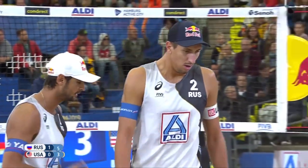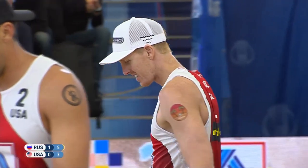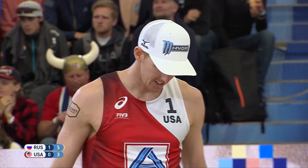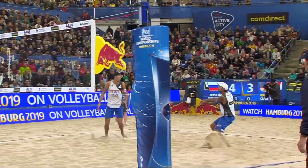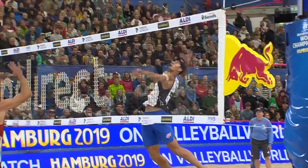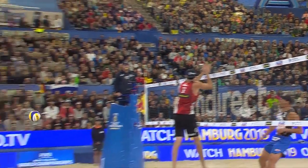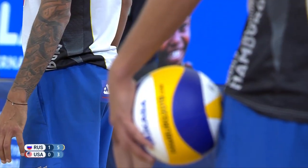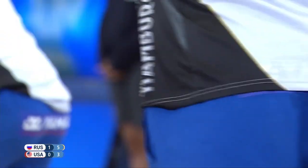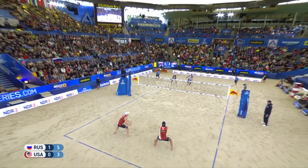Stoyanovskiy gives that ball a real wallop. Nobody saw that one coming. Crushing the ball right here. And this is a tough over on two hit because he's right-handed on the right side. He has to wait for that ball to get to the right side of his body and then take a swing. But Stoyanovskiy making it look really easy.